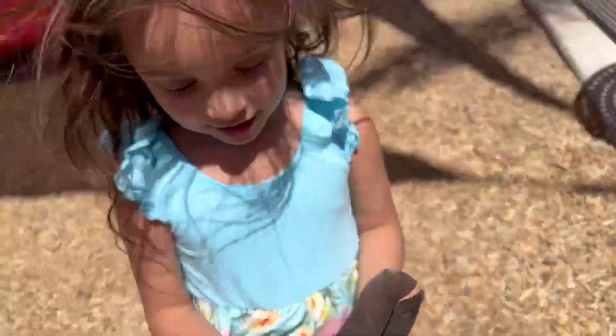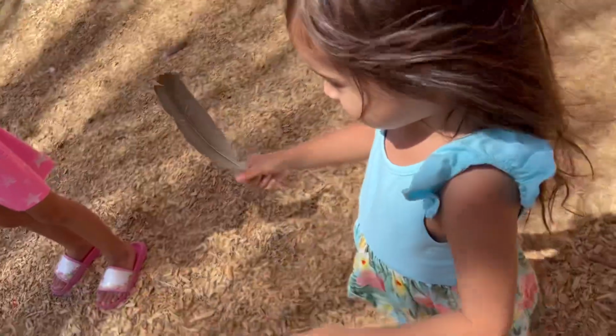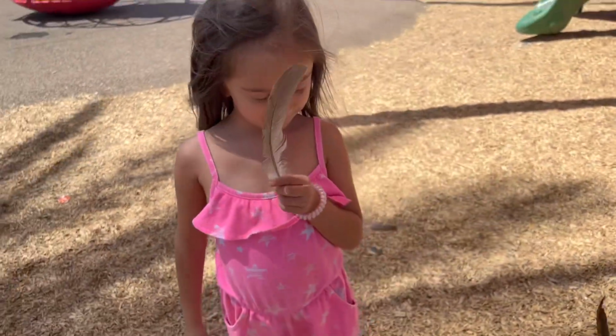Plumas. Good job, Mama. I have two. Now you have two. That's right. How many in Spanish? Uno, dos. Dos plumas. How many do you have in Spanish? Uno. Let's see what other ones they have. They have so many more.